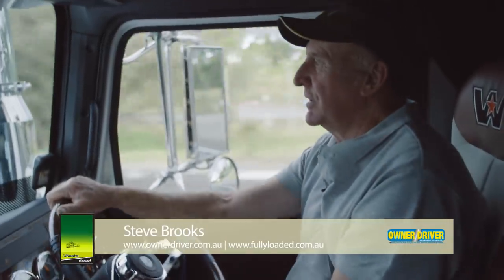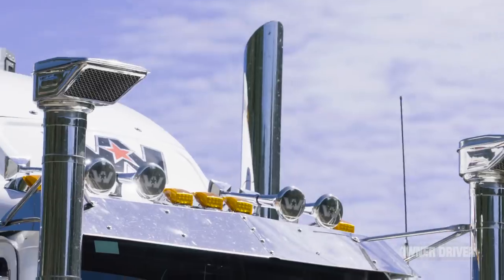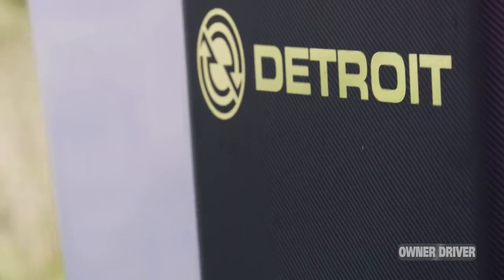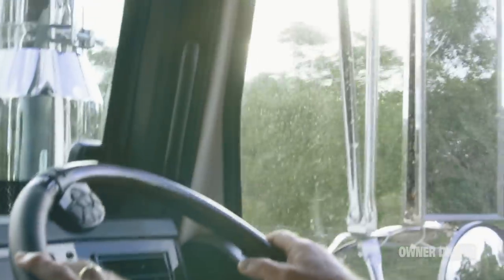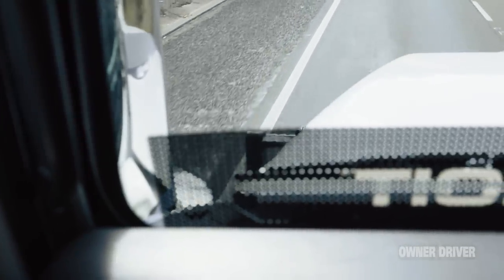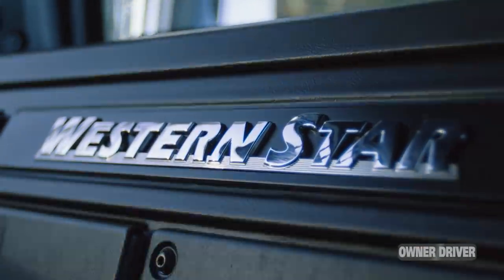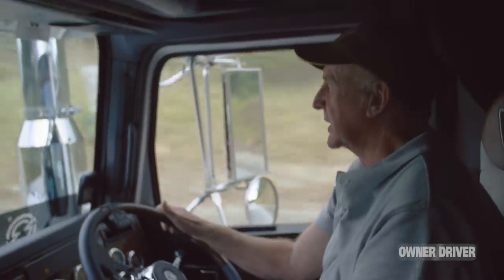This is a 4900 FXT Western Star, 2016 model. It's got a DD15 Detroit 560 horsepower engine, an 18-speed automated gearbox. It's a real classic example of a modern heavy-duty conventional truck.